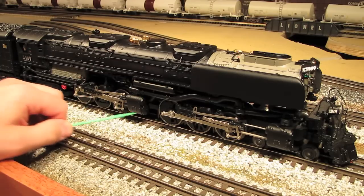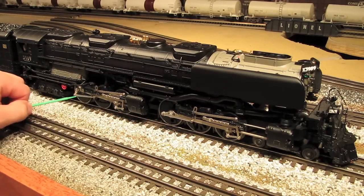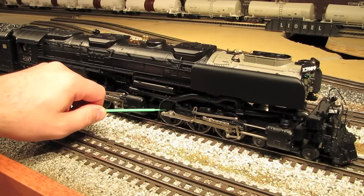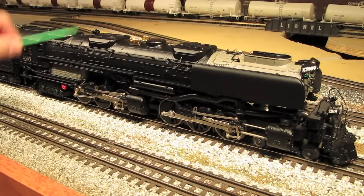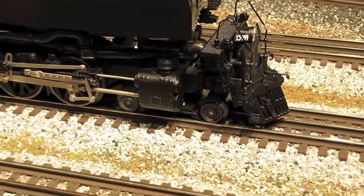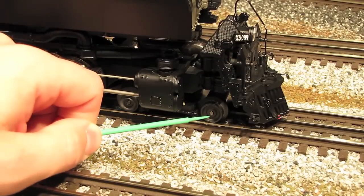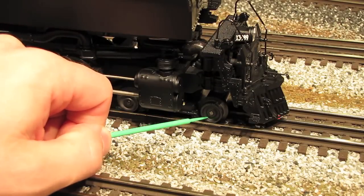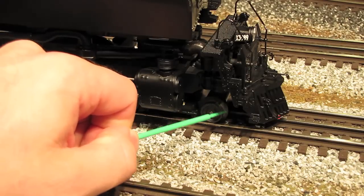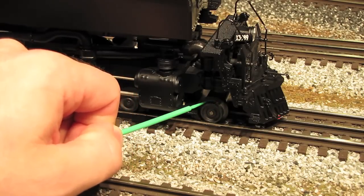Got a nice little red valve there, and then we've got nice detailing on the trailing truck. On each of these driver sets, the rear wheel has a rubber traction tire. So you've got one here and one on the other side, and the same back here, for a total of four traction tires for plenty of pulling power. If you look up here at this front pilot truck, you'll notice that these wheels are not quite prototypical looking because they've got those big flanges that we've come to expect on all O-gauge engines.